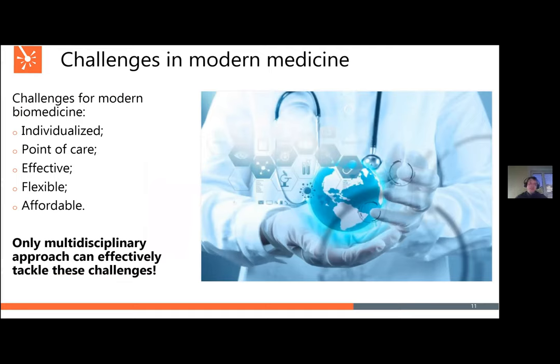And my second part of the talk will be how we're contributing to this field at the moment. So the challenges in current medicine and current medical development are going basically towards a lot of different and somewhat contradictory challenges. Because first we want medicine to be individualized. We want to make sure that we're treating specific patients in a specific way. Also, it has to be point of care and accessible. If someone can do something in New York and you have a problem in Lithuania, it might not work that well. So you want to have accessibility basically everywhere in the world, including less developed countries.